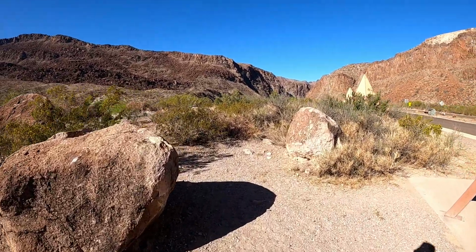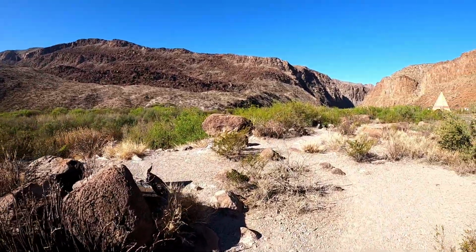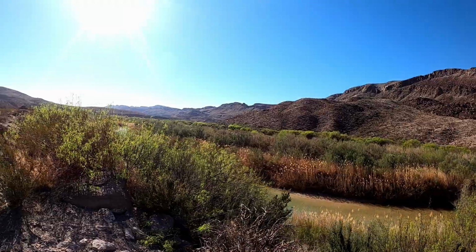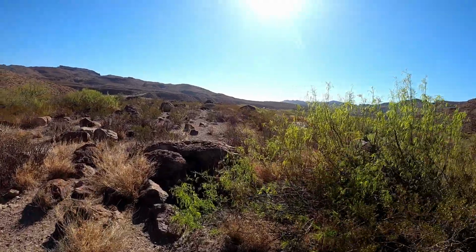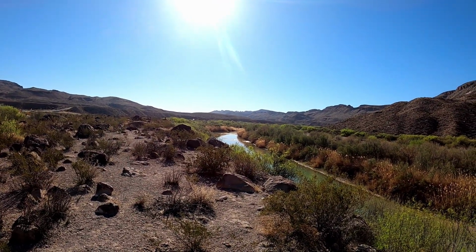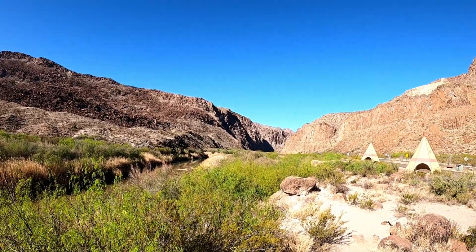Little path here. Let's see where this takes us to. Well, looks like the end of the run. You don't want to go down here. But it's another view of the canyon. Let's see here. There we go. A little view. Hop off this rock, if I don't fall down. The road goes back that way.